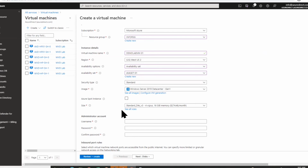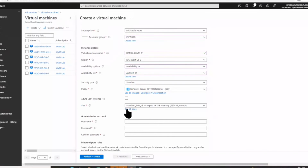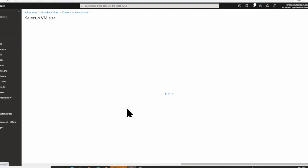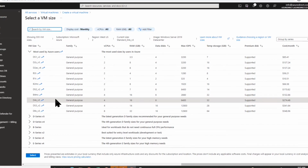Okay, so now what I want everybody to do is click underneath where it says see all sizes. It's right below the size. When you click on that, I'm going to show you something that's really, really interesting. See the one that's highlighted, DS4 v3? That's the one we're starting with, right?